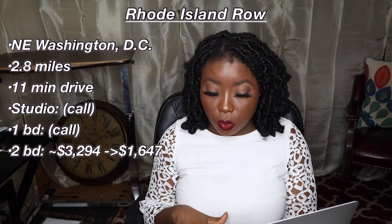The studio, you have to call them to figure out the price. The one bedroom, you have to call them as well. The two bedroom is $3,294. Divided by two is $1,647. So my friend lived in a two bedroom with her sister, and I think the price increased a bit because I believe she said it was $1,350 each person. So it increased by, you know, $300 each, but it's fine, I guess. They also offer three bedroom as well, but you have to call them to figure out the price.